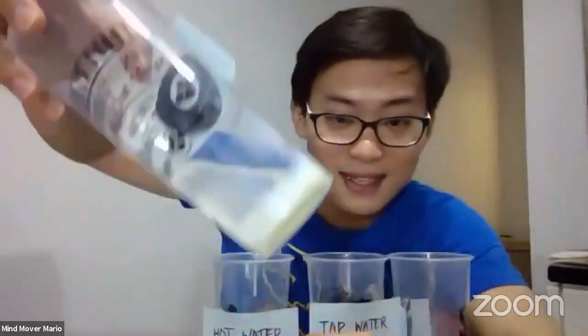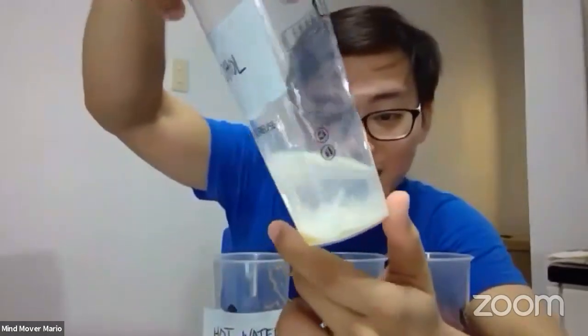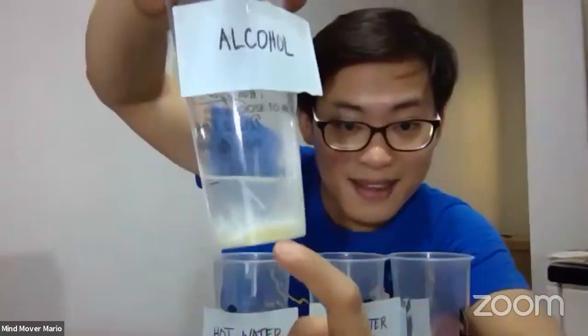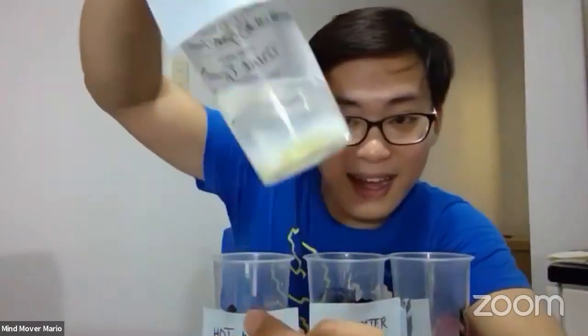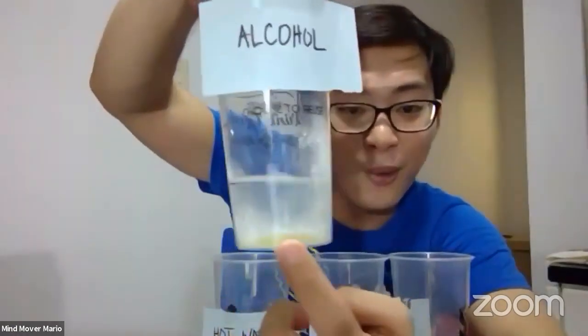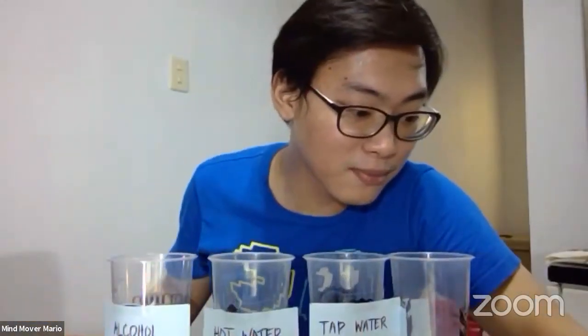Oops, ayaw na. I think the protein stuck on the side of the cup here. Kaya the alcohol can no longer reach the egg white that is stuck there. Let's see if there are any more questions.